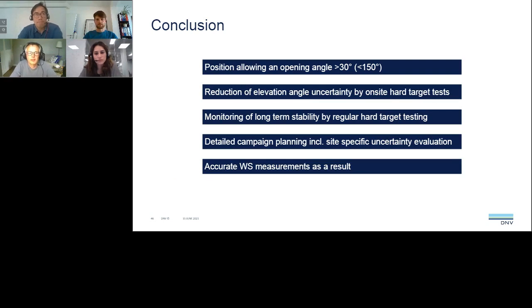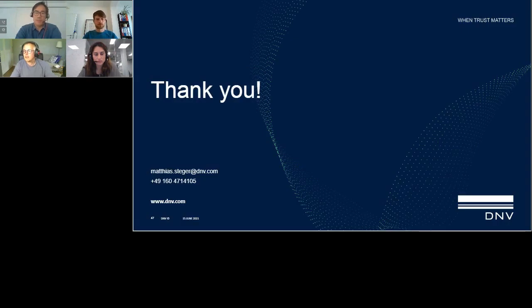So wrapping things up, it's important to choose the position so your opening angle exceeds the mentioned 30 degrees. It makes sense to put some effort into reducing the uncertainty of the elevation angle by on-site hard target tests, the long-term stability we mentioned, and also put some effort into detailed campaign planning and do the uncertainty evaluation site or project specific. We would be happy to support such efforts. And if you keep all these measures in mind, the dual LiDAR approach is definitely a good way to get accurate wind speed measurements, even at far distances. That was my part, and I guess I give back to the Q&A session.